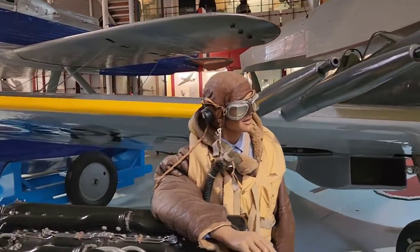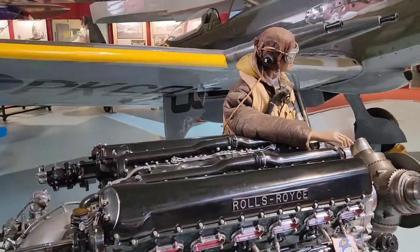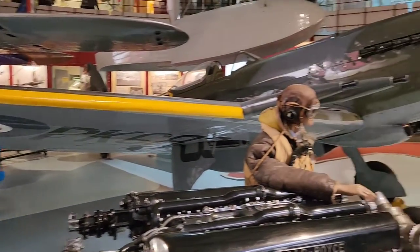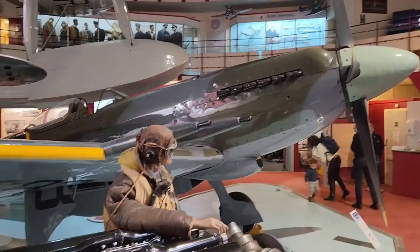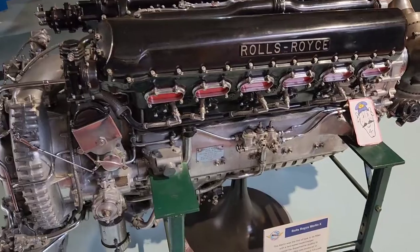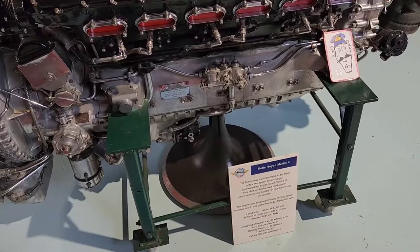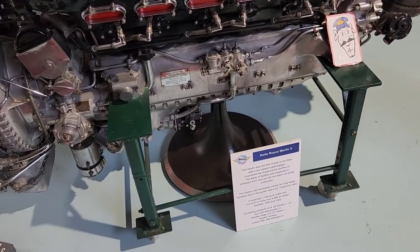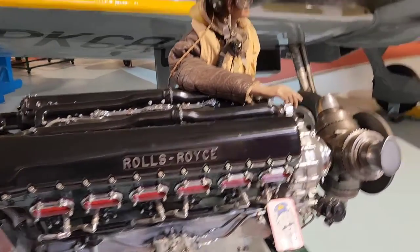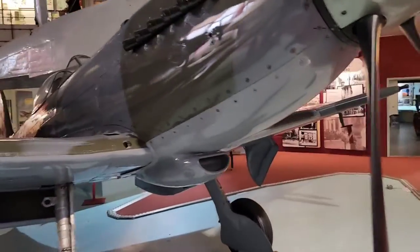Of course, what we got here is the iconic Spitfire. The fighter plane that helped win the Battle of Britain. Fast plane, a heavy hitter. Here's its power plant. Rolls-Royce Merlin X, or Merlin 10. 1100 horsepower engine. Heavy horsepower, fast plane. Give a good walk around.